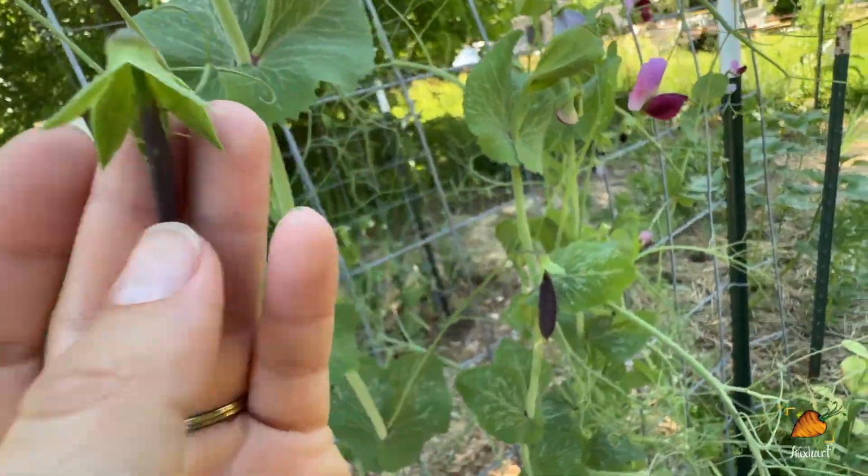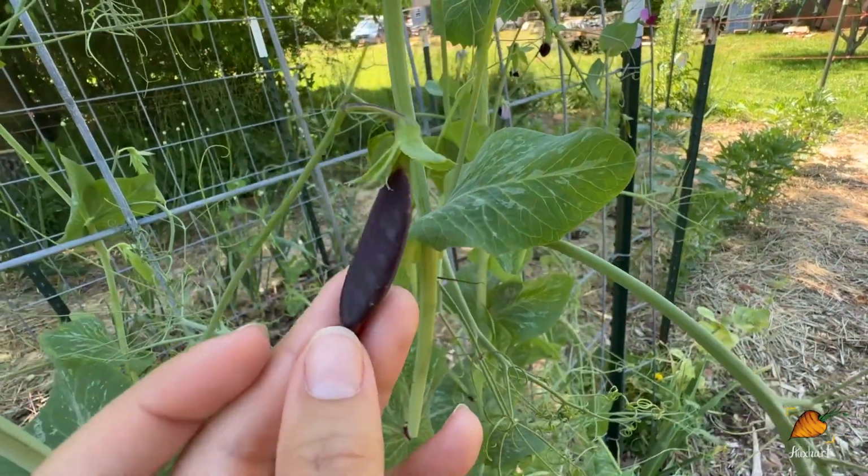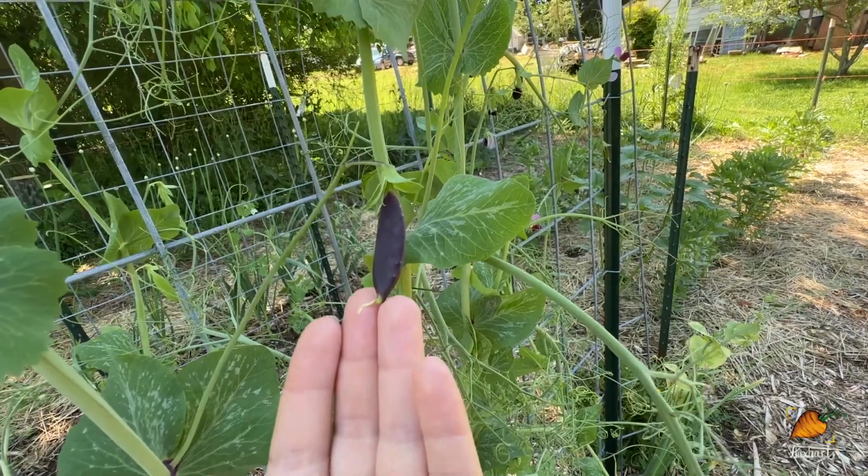Aren't those beautiful? If you haven't been here for very long, you're going to find out very quickly. I like to grow purple things. If it comes in purple, I'm probably growing it. Maybe someday when I have space, I will dedicate an entire section of garden to just purple themed versions of everything. That would be really cool.